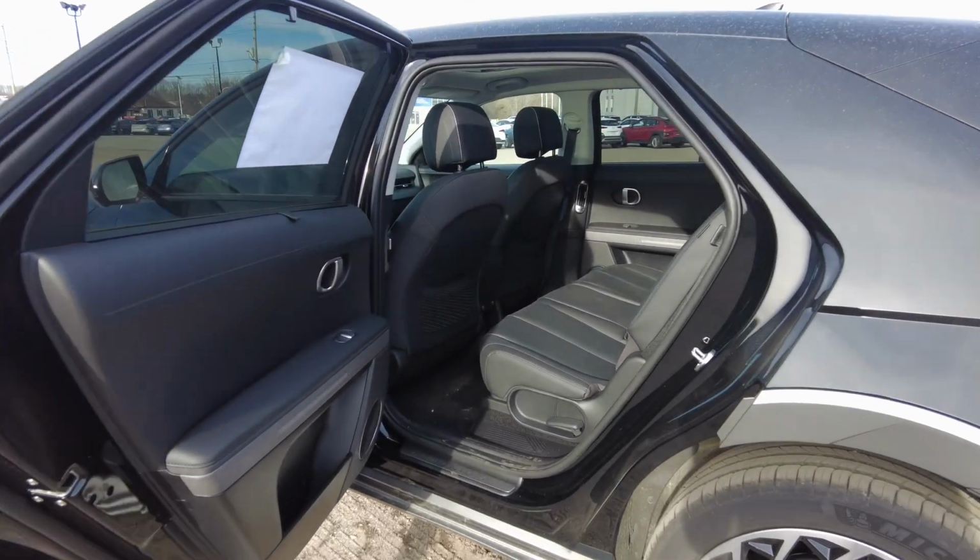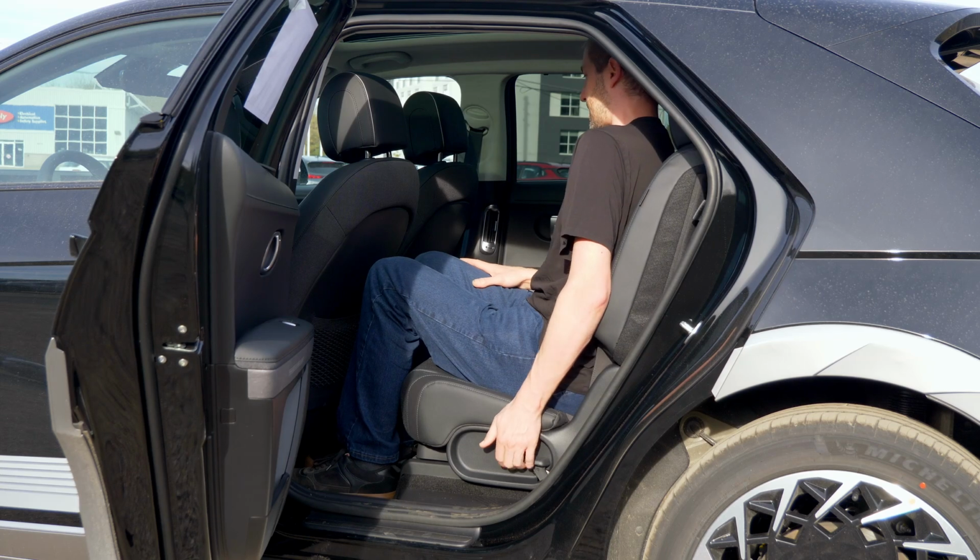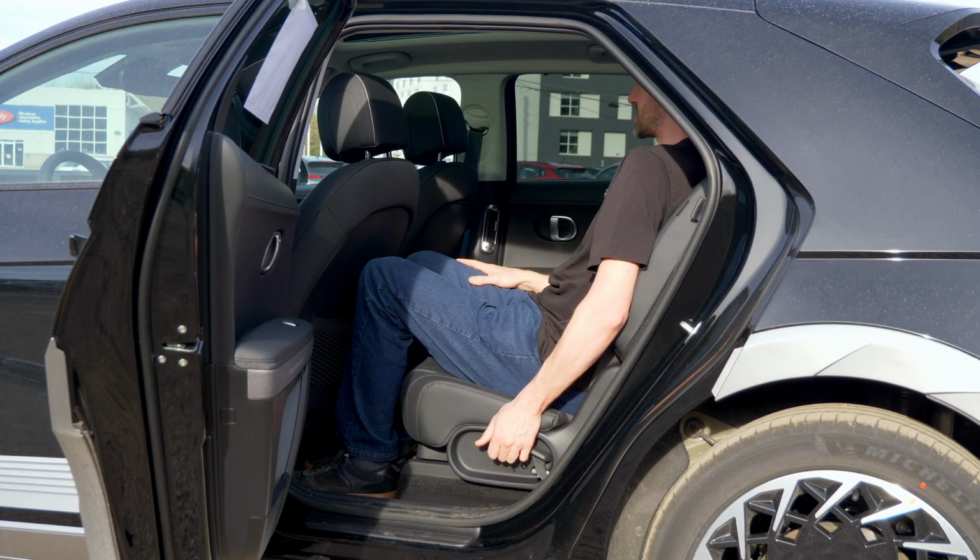I'm here in the back seat of the Hyundai Ioniq 5. I'm 6'1" tall, and we're just checking to see how much headroom we have. Now, we're in the ultimate model with the glass roof, so keep in mind the preferred model might actually have a little bit more headroom. Now, I'm sitting all the way back with the seat all the way reclined, and my hair is just touching the headliner. So if you're over 6'1", this might be a little bit tight, but for most passengers, this should be more than comfortable. And what's nice is this one actually has reclining seats, so you can set your position.